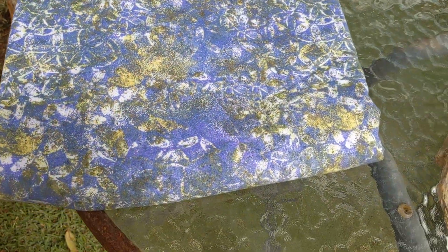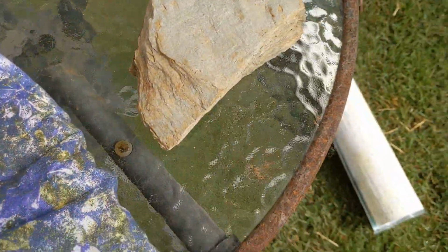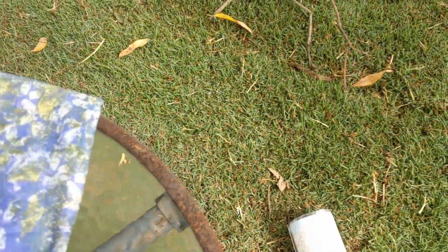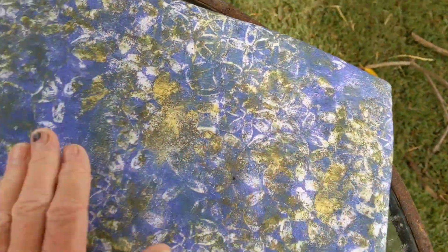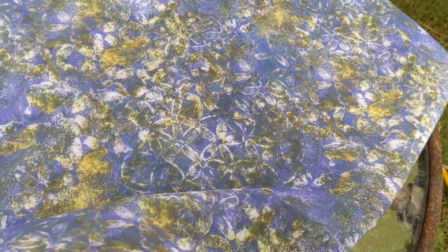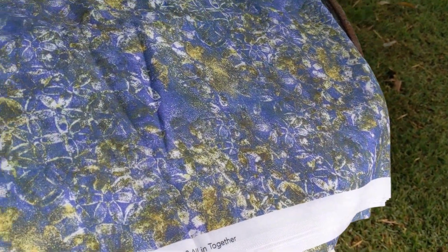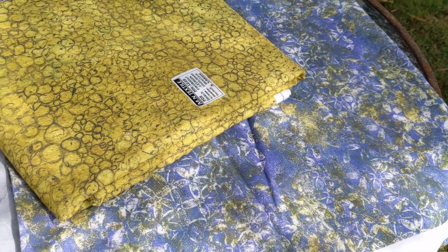And this one is really different, and I love this. It's a smaller pattern, and it goes with all the others, and it's called, I think it was influenced by our current time, we're all in this together. So this is called All In Together. And again, I love the freshness and how well it works. So you put that back with Pollen in Flight, and you've got a gorgeous combination.